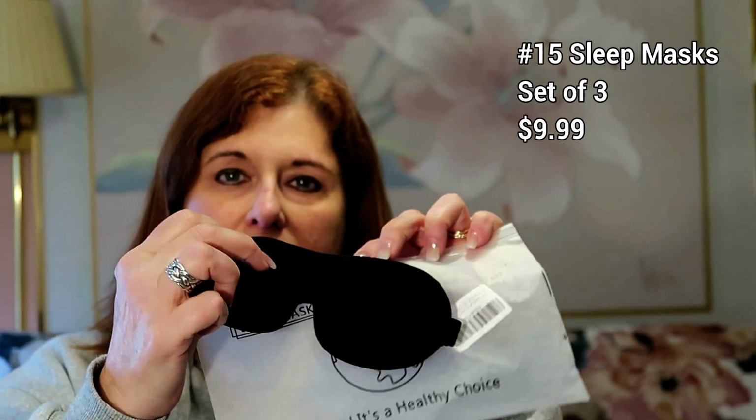This set comes with 3, and I only had the 1 in here because I have 1 already packed and I have 1 at my bedside table because, like I said, I use them all the time. One of the things that is a must for me is it has to have these concave eye cups, because I do not want it pressing against my eyes. I find it really uncomfortable. This gives my eyelashes room. If I do open my eyes with it on, my eyelashes have plenty of room, and it's not uncomfortable.